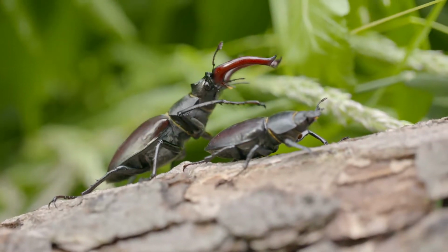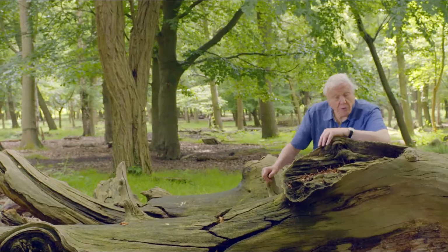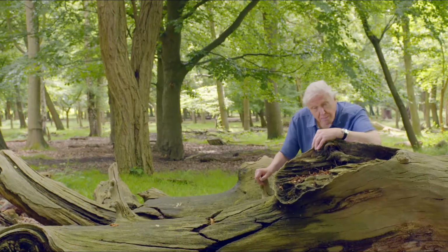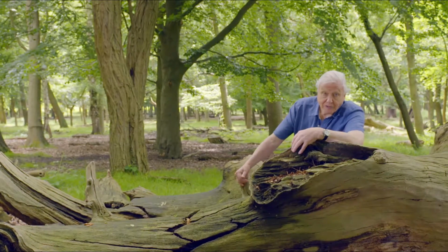After mating, the females lay their eggs in the rotting wood, carrying on the cycle. Because fallen wood is home to stag beetles and many other small creatures, it's very important that it shouldn't be removed or interfered with. Much better to allow it to lie where it is.